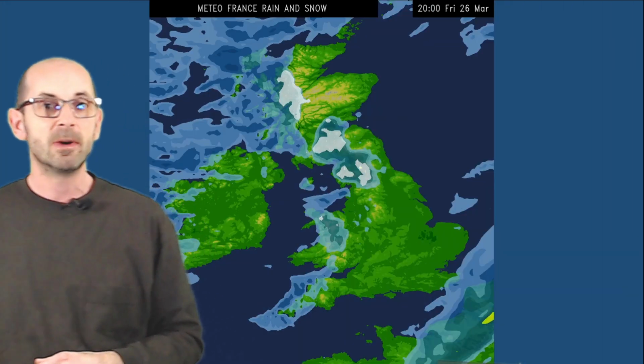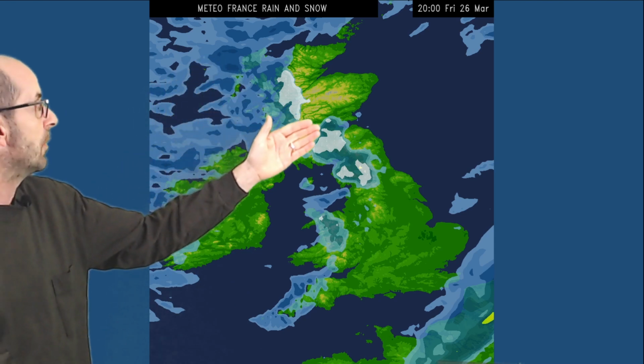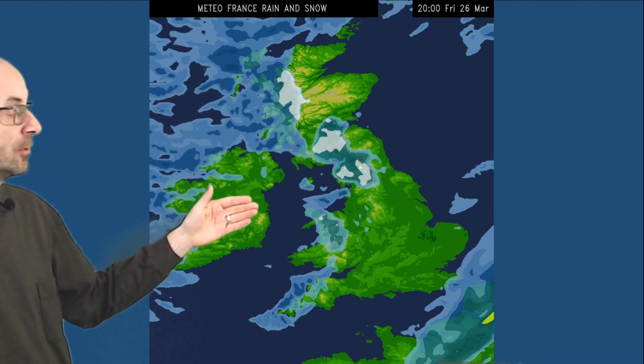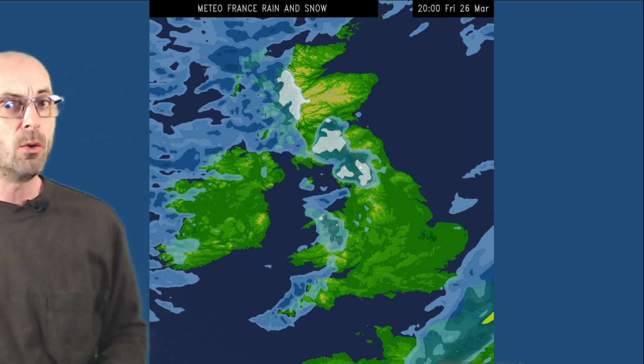Just jump ahead a few hours to 8 GMT on Friday the 26th of March, and again what we can see there is snow showers in the northwest, over higher ground in northern England, and possibly over the high ground in Wales. Also, there's a chance even of a sleet or snow risk over high ground in the southwestern parts of England as well, as some of those showers make it through. So it is going to be turning a lot colder for a short time later this week.